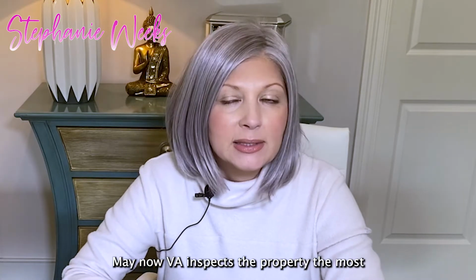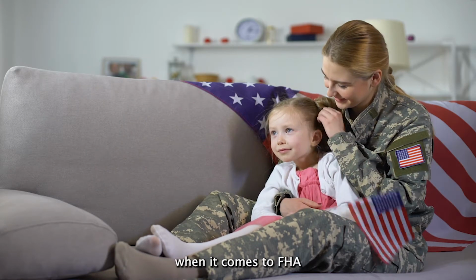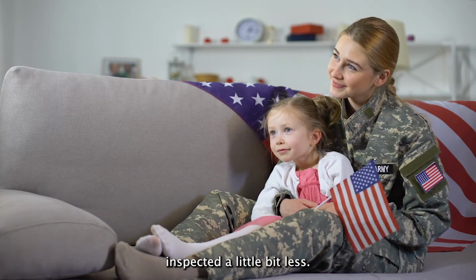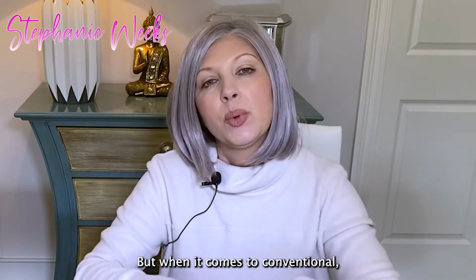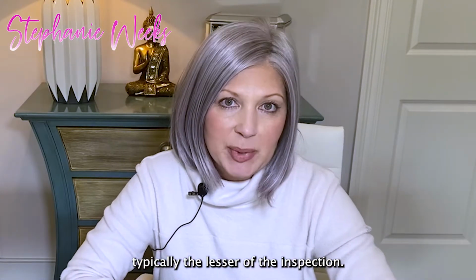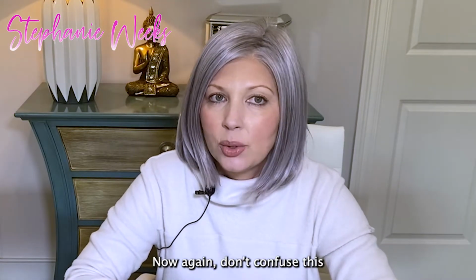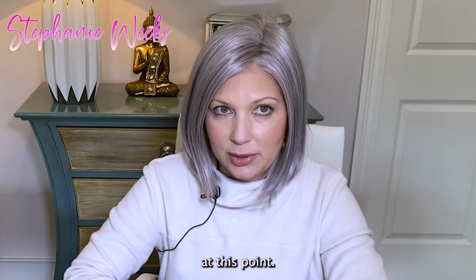Now, VA inspects the property the most when it comes to an appraisal. Then when it comes to FHA and RD, it's inspected a little bit less, not quite as much as VA. But when it comes to conventional, that's typically the lesser of the inspection. Now, again, don't confuse this with a home inspection. We're talking about the appraisal at this point.